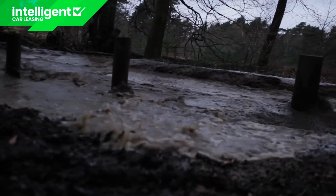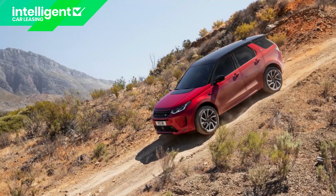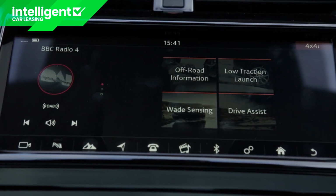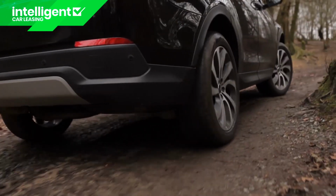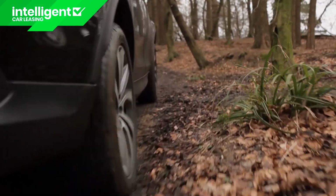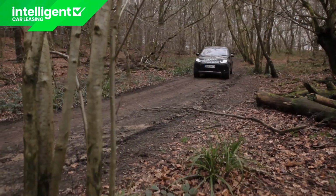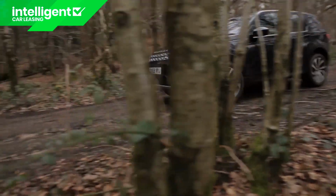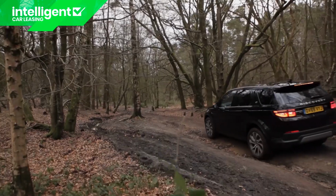And there's more too. All Discovery Sport variants get the same hill launch assist and hill descent control systems that you'll find on larger Range Rover models. Plus there's a low traction launch feature. Now that will help you pull away smoothly from a standstill on very slippery surfaces. And there's what's called All-Terrain Progress Control too, essentially a kind of low-speed cruise control that helps you to maintain steady progress in extreme off-road conditions. All the while, graphics in the instrument display brief you on things like steering wheel angles and driveline torque distribution.